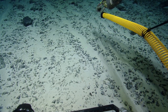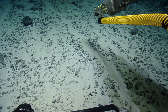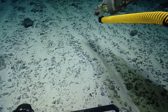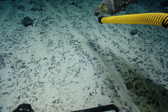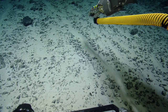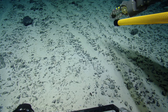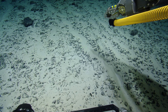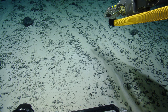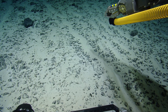Yeah. Is the suction all the way up? Yeah, it's at 11. Weird. It looked like it went up pretty smoothly. I'm going to try something with the jar there. Yep. You think it is misaligned? Maybe.